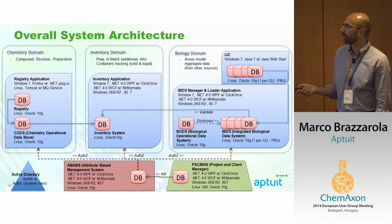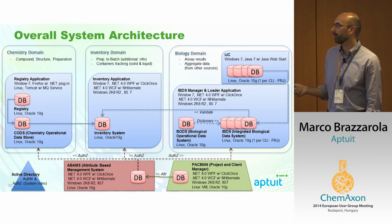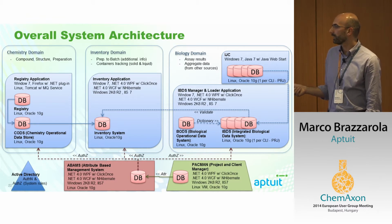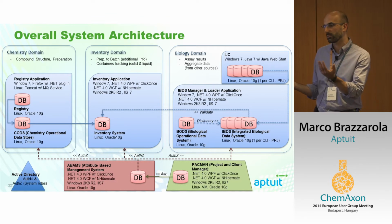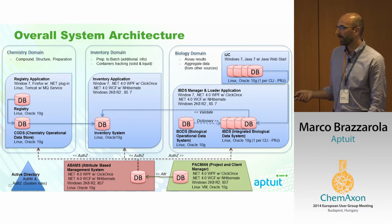And then we have our own internal inventory, which is based on a Microsoft WPF client plus Oracle on the back end. And we have our integrated biology domain, where we create separate schemas for each client and target. And we create a biology operational data store where we maintain the dictionary of information, and this information is then all put together into Instant JChem shared projects that are then available for the scientists to visualize information. In addition to these, we have these two components at the bottom, which are the access control components for managing the projects and the clients, and the role-based access control, and our Active Directory.